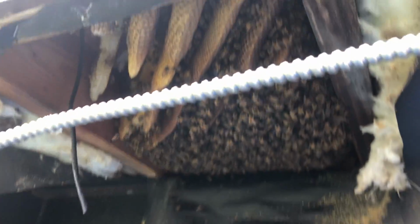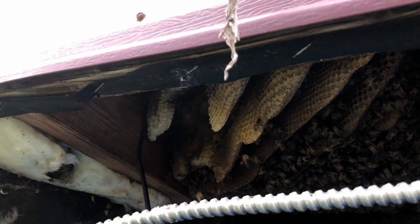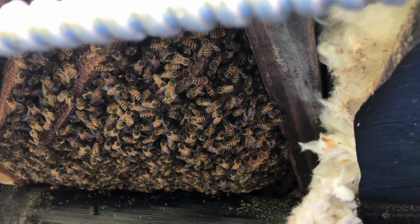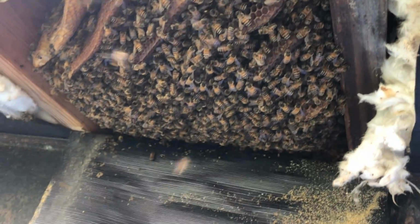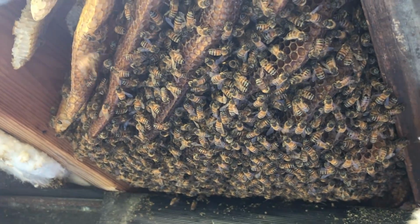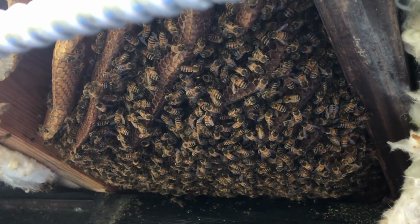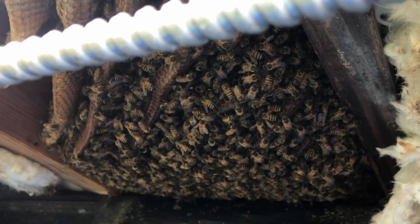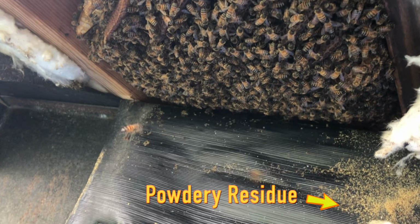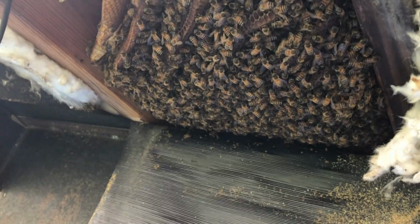This is the front side of the hive. You can see we dropped the plastic. Got a decent bit of bees. They're pretty active. Got a low age to the comb section. I'm smelling rat piss. Notice the little fine powdery looking residue on the plastic. That's more than likely from the rat gnawing on some of the comb sections during the wintertime to make room for a nest. I'll show you what the back side of this thing looks like in just a second.